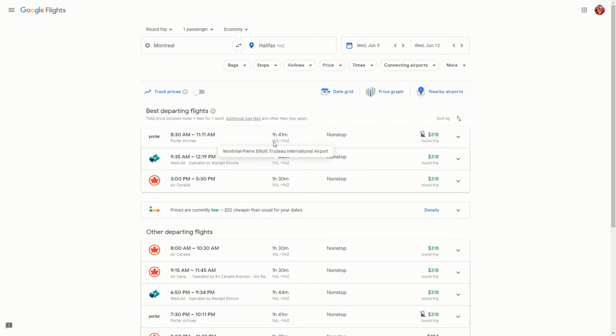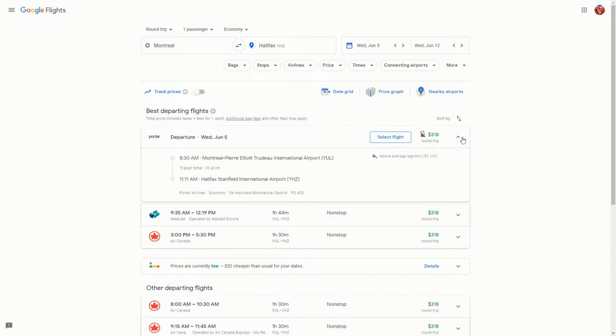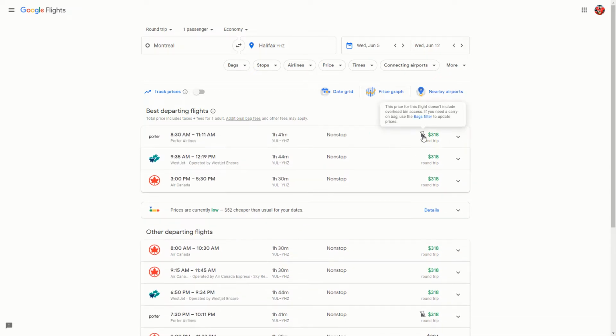So Halifax, there's not going to be a lot of connections while you're going to Halifax from Montreal because it's such a short distance. So let's look at this one here. It's with Porter, 8:30 a.m. You arrive at 11:11, and it's on a Dash 8 in economy. The only thing is that you don't have overhead bin access, meaning that you can't take a carry-on bag. You can only take a small personal item, and it has to be able to fit under the seat. So right off the bat, I wouldn't pick this one.